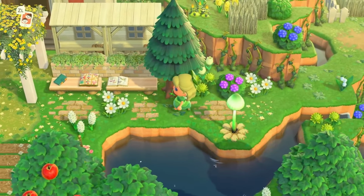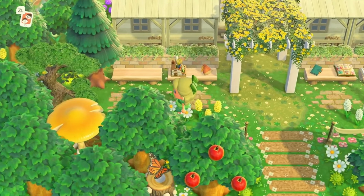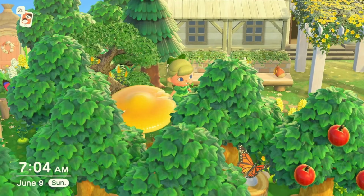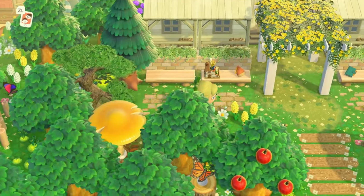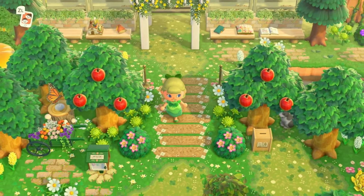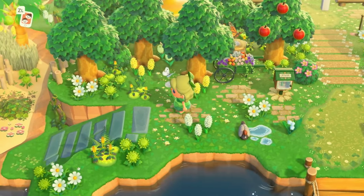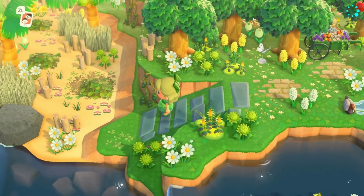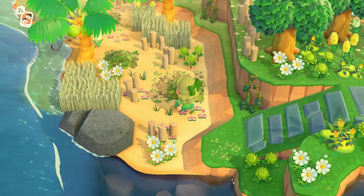So we're going back by the museum here, and we're just going to take a little look again at the natural area around the museum. Just a bunch of trees, some flowers, some glowing moss, a few mushrooms here and there. Alright, so if you go down this path here, it's going to take us to another little camping area on the beach, and you can also get a surfboard if you want to go surfing.